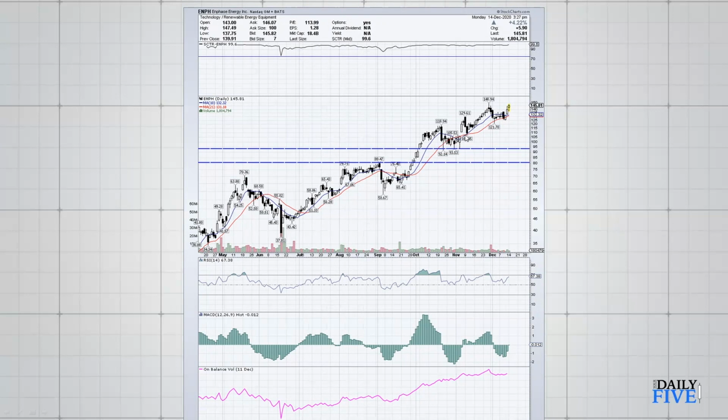So this should be support level here and support here. Here, this again would be questionable if price came back down through here. But again, we have another rising RSI on here.